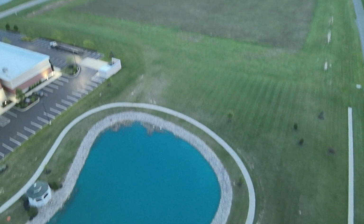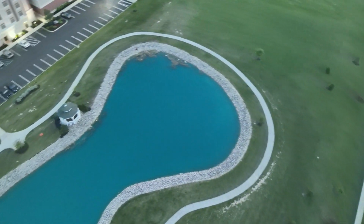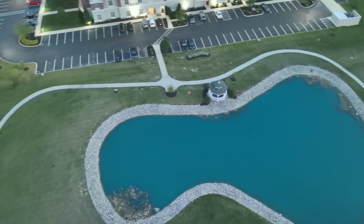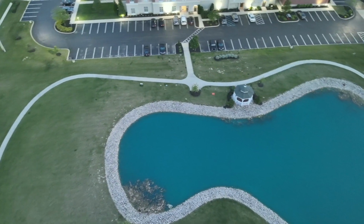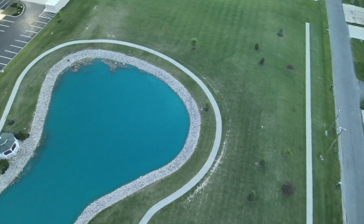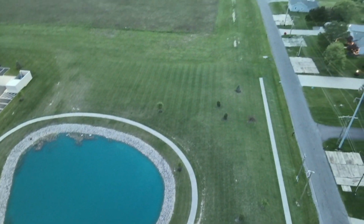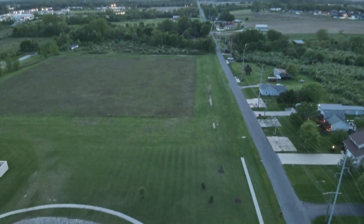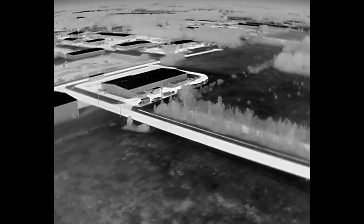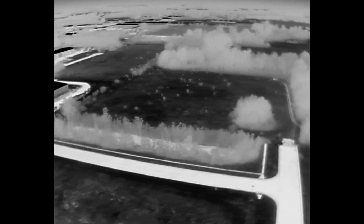And there is the actual field that the deer were in. Here's the electric blue pond with the gazebo. Kind of cool because I was in the gazebo. That's the orange launch pad for the Mavic 3T. So, it's kind of a nice place to fly. The bad thing is the flight restriction height for the airstrip.